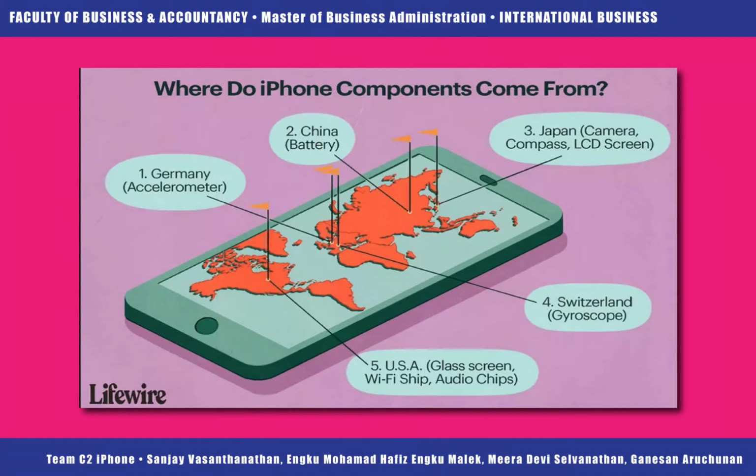First of all, the picture shown in this slide is where all the components of the iPhone come from. Komponen iPhone ni datang dari pelbagai negara yang dihasilkan untuk menghasilkan sebuah iPhone. So we can see that the iPhone takes its components from different countries. Here we can see there are 5 different countries. The first is Germany, where they get the accelerometer. The battery they get from China, and for the camera, compass and LCD they get from Japan. In Switzerland, the component named gyroscope is taken from there. And the last, USA, they get the glass screen, Wi-Fi chip and audio chip from there.